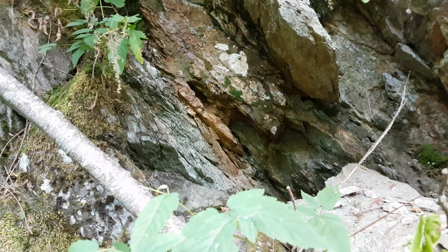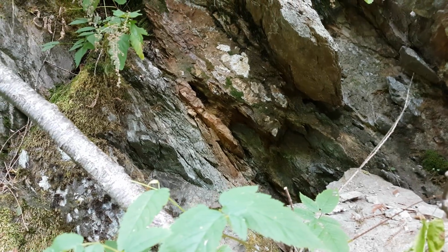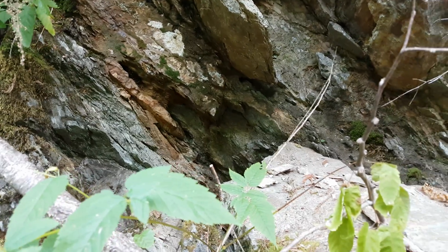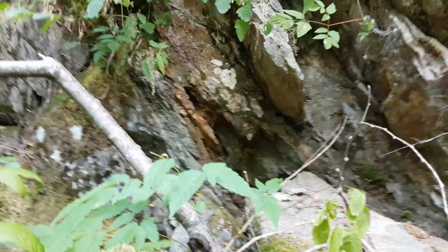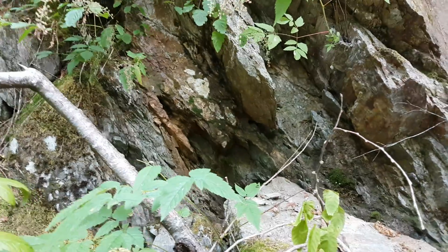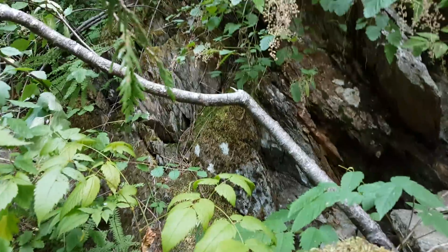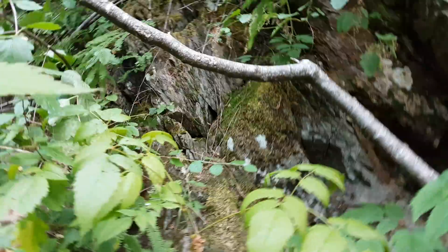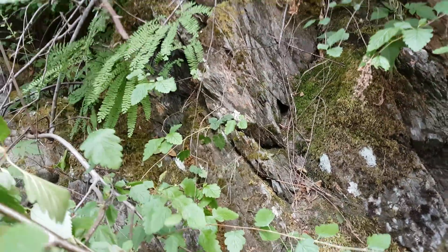So right there you have a small looking quartz vein. It's about 3 centimeters in diameter, and it's got some sulphides on it, just disseminated through the quartz, and there's also some in the schists as well. And there's a little bit more right there as well. We will continue to search.